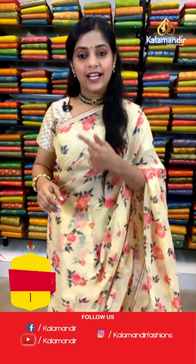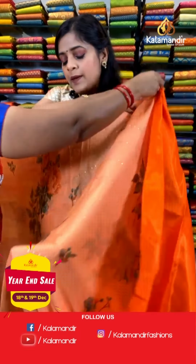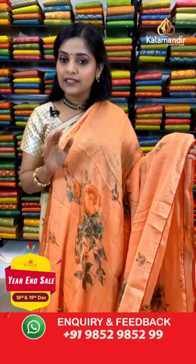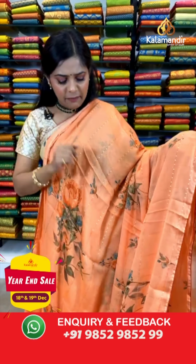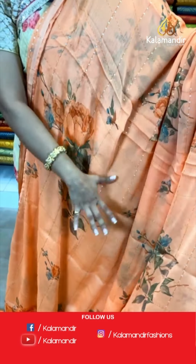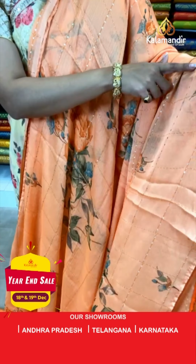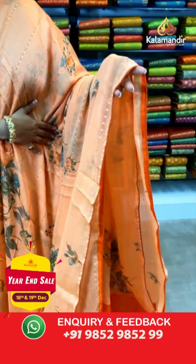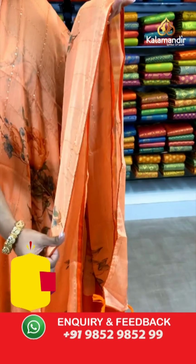So let's move on and I'll show you the next one, slightly different. All chiffon collection only today with floral prints. This is going to be common in all the saree. However, I'll show you different prints and patterns. Now, this is a saree with cross lines on it. It's called checks. It's an orange colored saree with florals on the entire body and small sequence work here on the body. Piping work again on the borders of the saree.